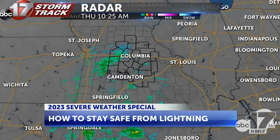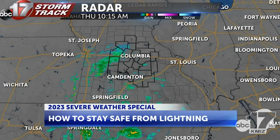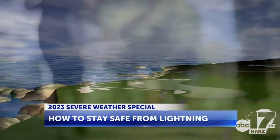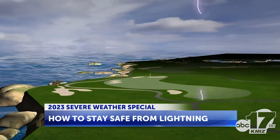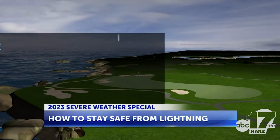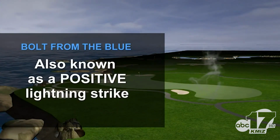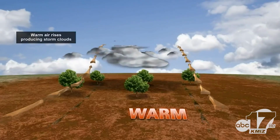That's right. Regardless of what Doppler radar shows, one thing rings true. If you can hear thunder, you are close enough to a storm to be struck by lightning. You may have heard this referred to as a bolt from the blue, but that's just what we call a positive lightning strike, and they can be particularly nasty. Let's start with the basics.